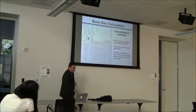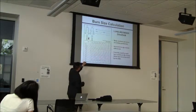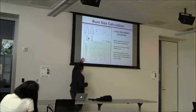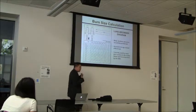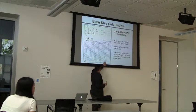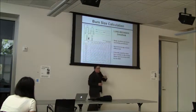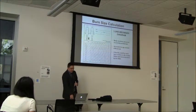But what is recommended by burn care clinicians is what's called a Lund-Browder diagram. It partitions the body into many other areas. You can see the list right here. Again, I'm happy to send this out to make up for the small text, but it partitions the body a lot more, which helps improve the accuracy of the burn calculation. At the end of the day, you have to look at the burn patient, enter the numbers, and add them up at the end, and hopefully you have a total body surface area.